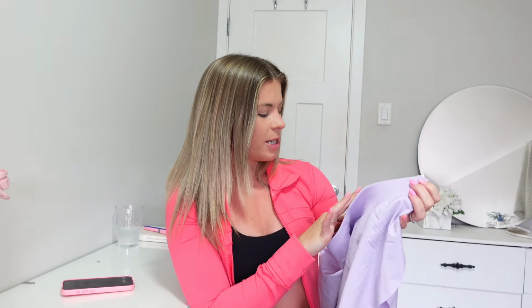I probably will buy more colors, but just be careful of the size you order. I did get a size small, they're fine. I probably would like it if they sat a little bit higher on the waist to tighten them in, but it's not the end of the world. I still wear them all the time. It just comes down that little bit lower.